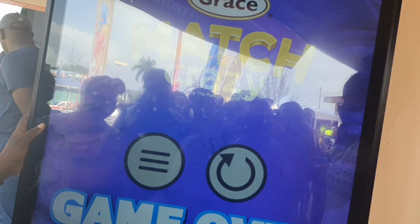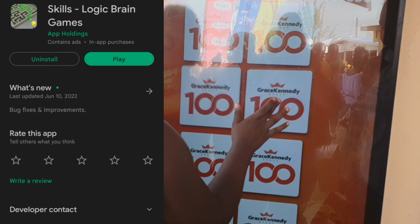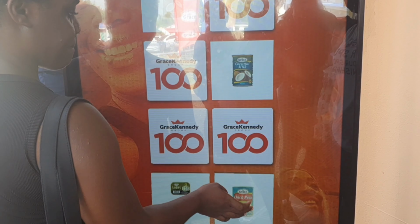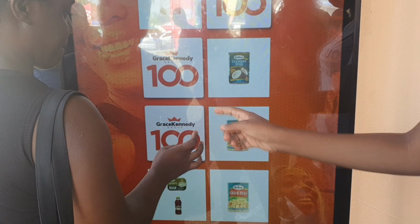I enjoyed it, and this is me playing now. I'm about to play. And I was saying that if I got to level 7 and up, I am entitled to a prize. So me pressing away, because ladies and gentlemen, I have been playing this brain game recently, and I'm gonna put it on the screen so you can see it. I 10 out of 10 recommend it. It's pretty fun. So yes, let me try to switch to this audio and see if it's gonna work out.